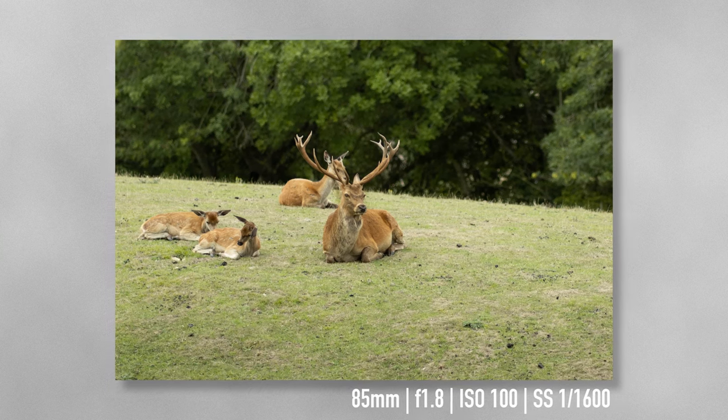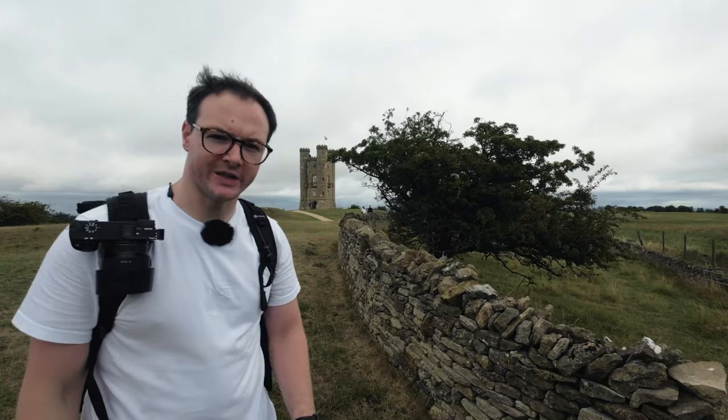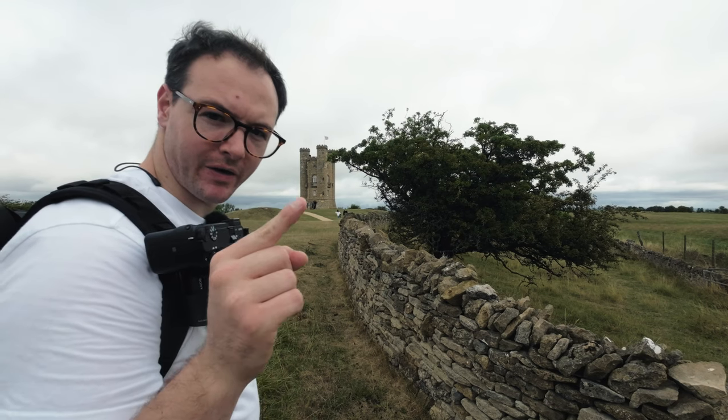F1.4. Excellent. Now I am happy with that image. So I'm now back over to where I started. Now you can see this leading line, this wall in front of me. You can also just see the tower in the background there.